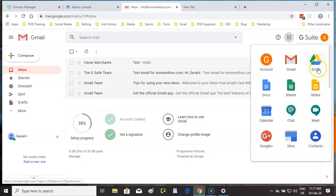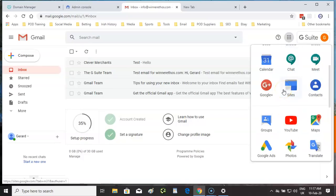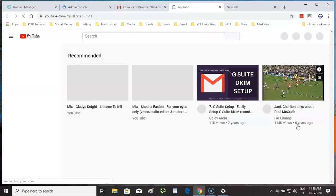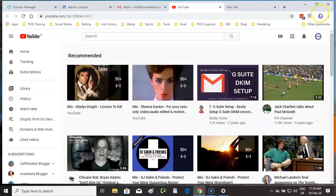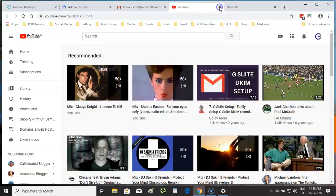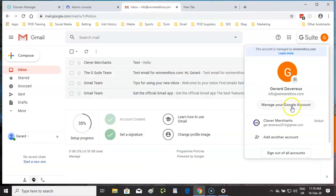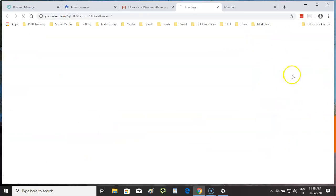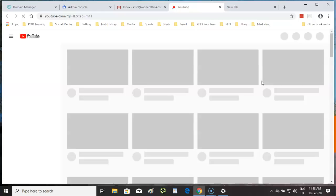So you have your Google Drive, which comes with the docs, the sheets, and the slides. Your Google Plus, so it comes with all the extras that you get with a normal Gmail account, but also YouTube. Right, so I'm going to sign out of this one and just see if I click on this, does it automatically sign in to YouTube first, or do we have to register?